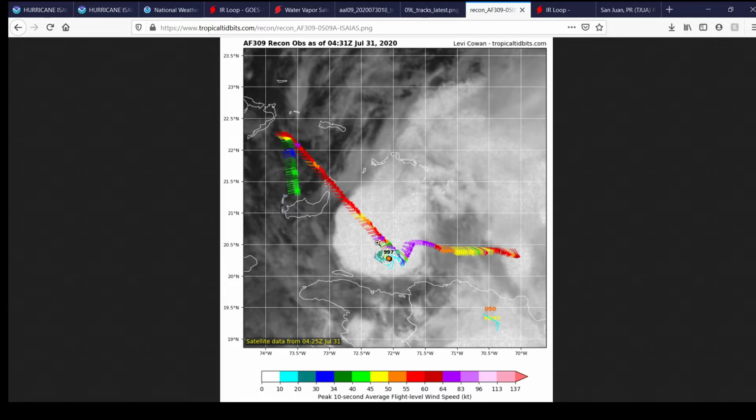This is the latest recon pass, and as you can see, like I was talking to you about earlier, there are tropical storm force winds. These are 55 knots, so over 60-mile-an-hour flight level winds. That probably equates to maybe about 50 to 55 mile per hour ground level winds, give or take, that are still being felt far, far away from the center, even in parts of the northern, north central Bahamas.